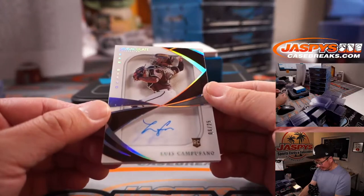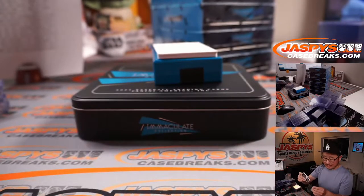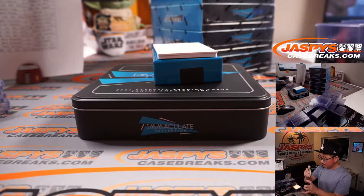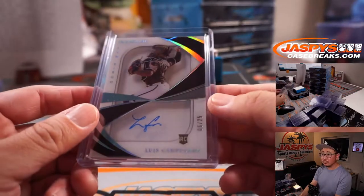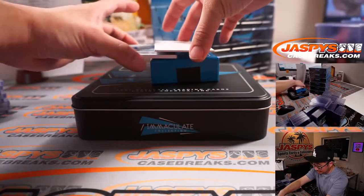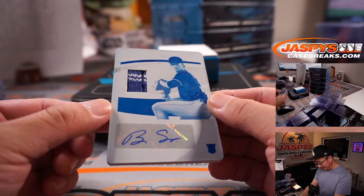Luis Campusano, 6 out of 25. Shadow box autograph for Brian Peoples and his Padres. And another train whistle. Piece of a sock, maybe?